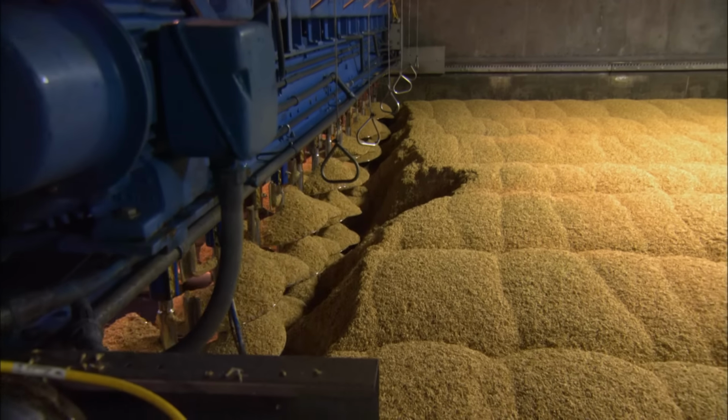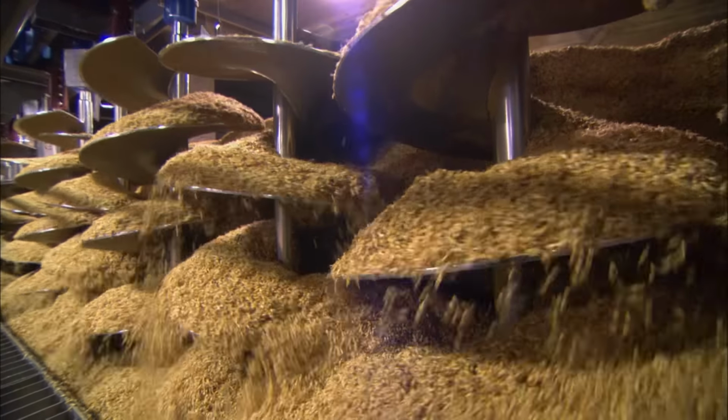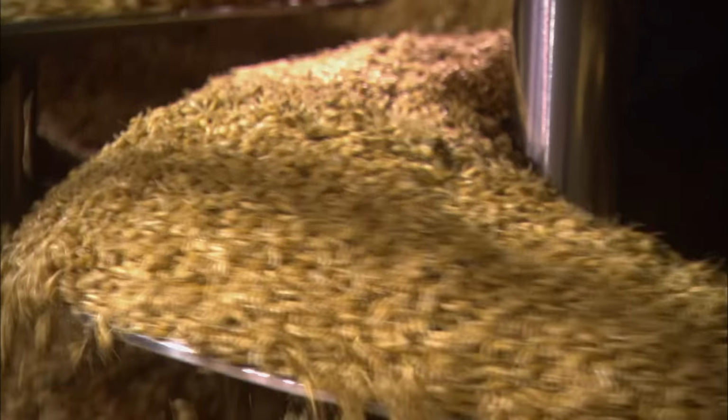As it's germinating, it's sprouting, the rootlets are forming, and it will get very nice and tight on you. So the turning machine will come through periodically during that 4-day process and keep the malt turned up, so it doesn't all grow together. Now the real work begins.